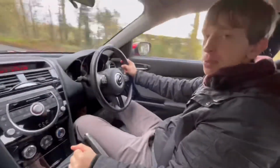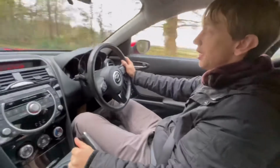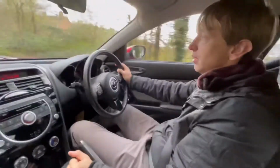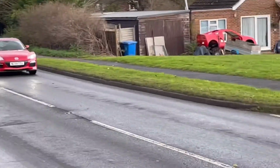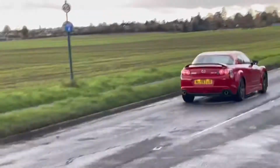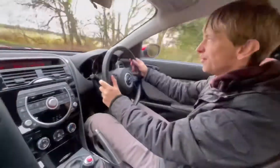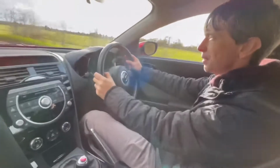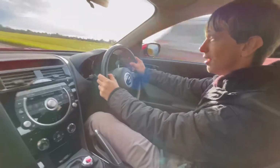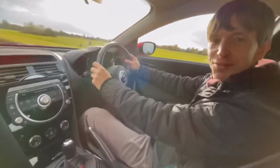If we get a bit of open road, we'll just allow a bit of revs so you can hear it get up to the beeps, as we call them. So the engine is fully warm, so we'll just allow it to rev right up to the beep. Never grows old.